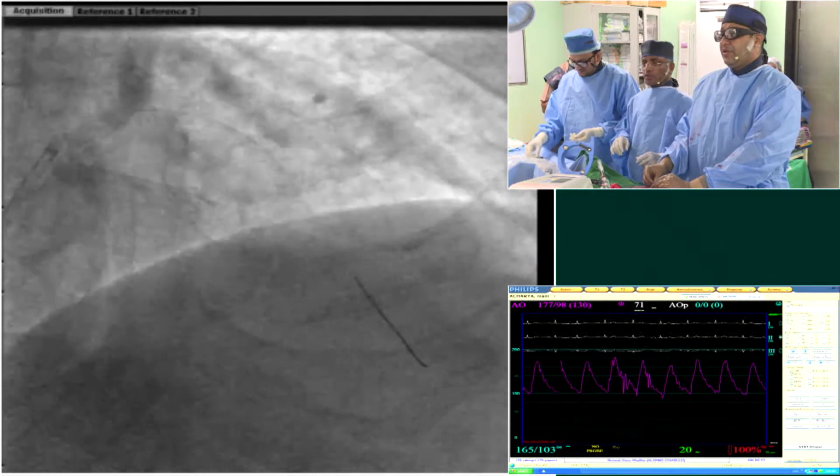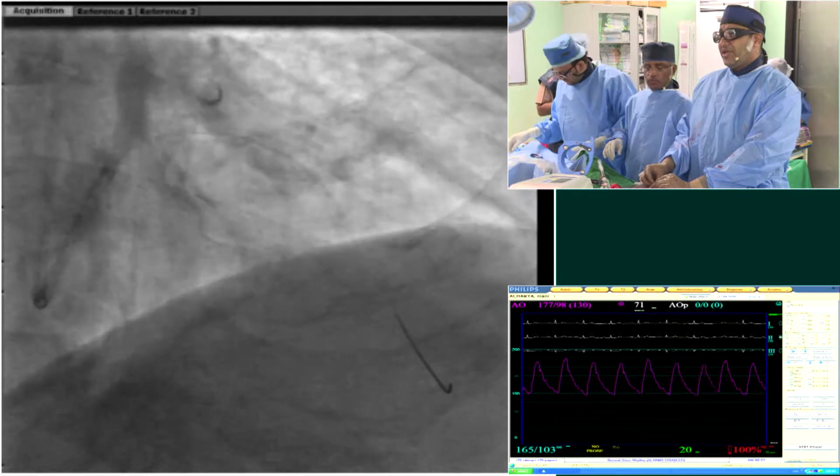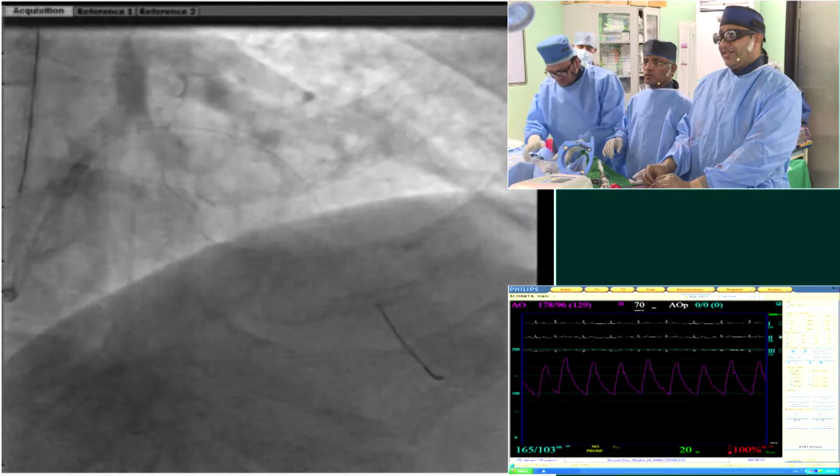1.75 may be too big for this artery. That's why I do orbital atherectomy. You don't have to think about burr sizes and guide sizes. Yeah, agree. I wish we had that.